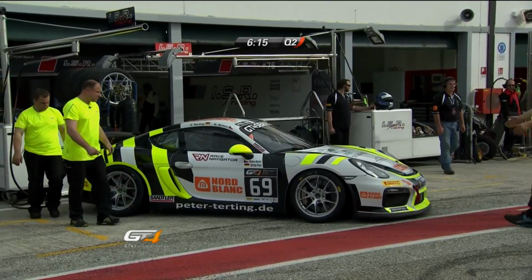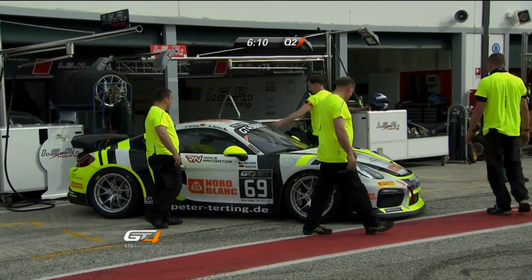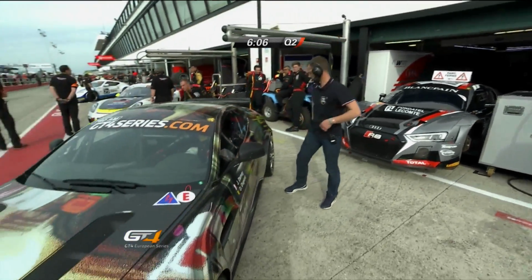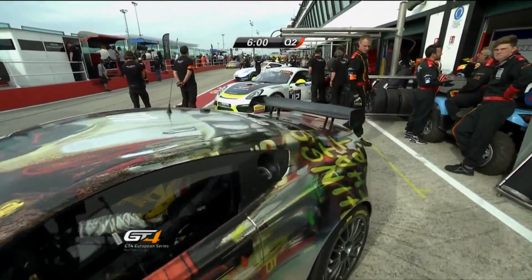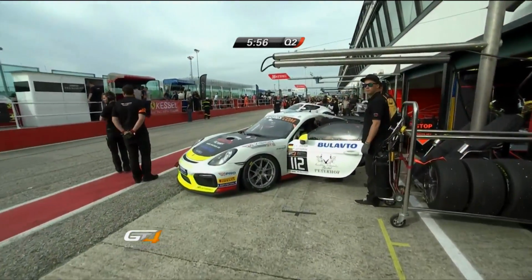Number 69, Porsche Cayman. That's the Terting Muskens Racing entry of Daniel Rhymes and Peter Terting. And that's already back in the garage. That means, therefore, it probably didn't, with Daniel Rhymes on board, set a flying lap. So a lot of these drivers didn't quite do it before the first red flag. A few got it done before the second red flag, roughly half the field.